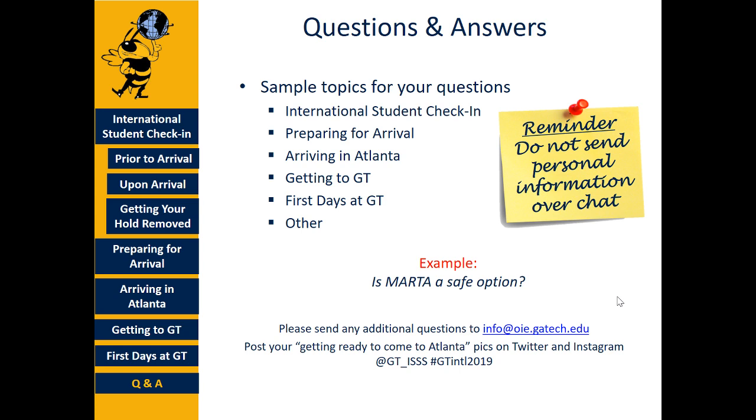Yeah, you can't get it right away. I think you have to wait until your CVIS record is registered. So that could be coming into early September before you'd be eligible, because we have to validate your record and some stuff like that.